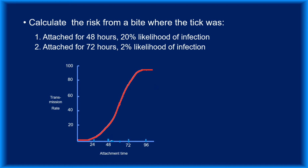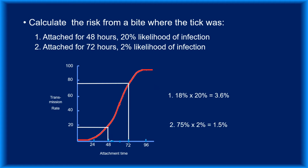Because risk is based on 2 independent variables, imposing strict criteria must be done with care, otherwise patients whose bites merit prophylaxis may go untreated.